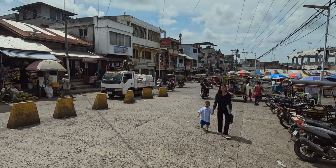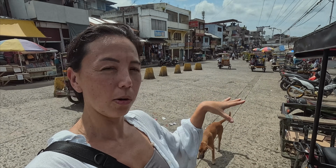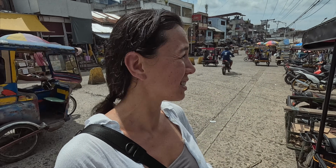So this is pretty much the whole area where the food is and all the little stalls. It's not that big, it's easy. You can pretty much go around it in less than an hour. So yeah.